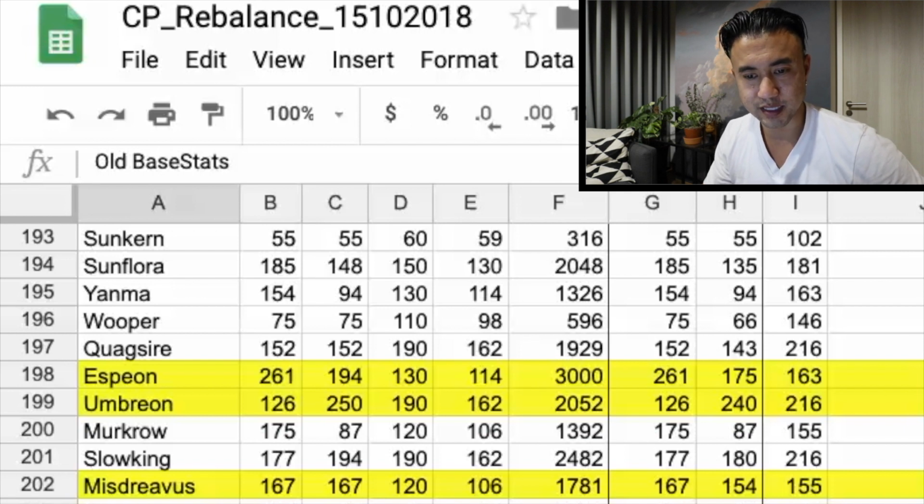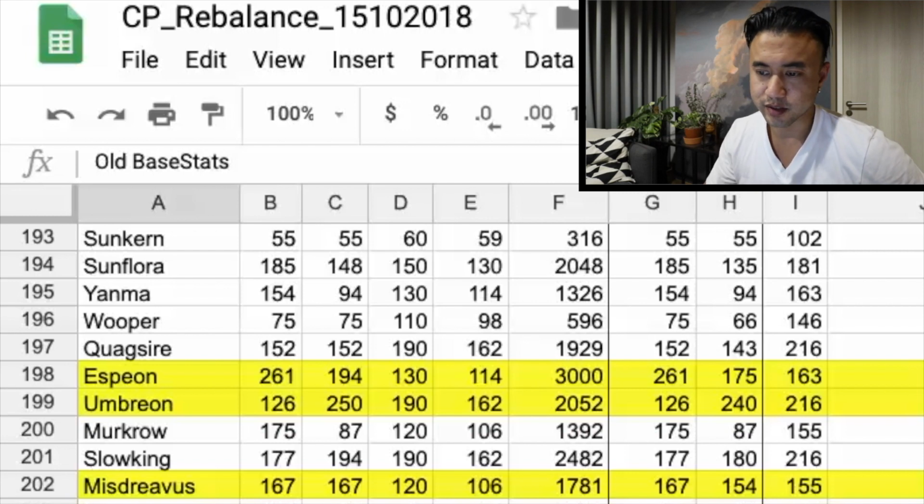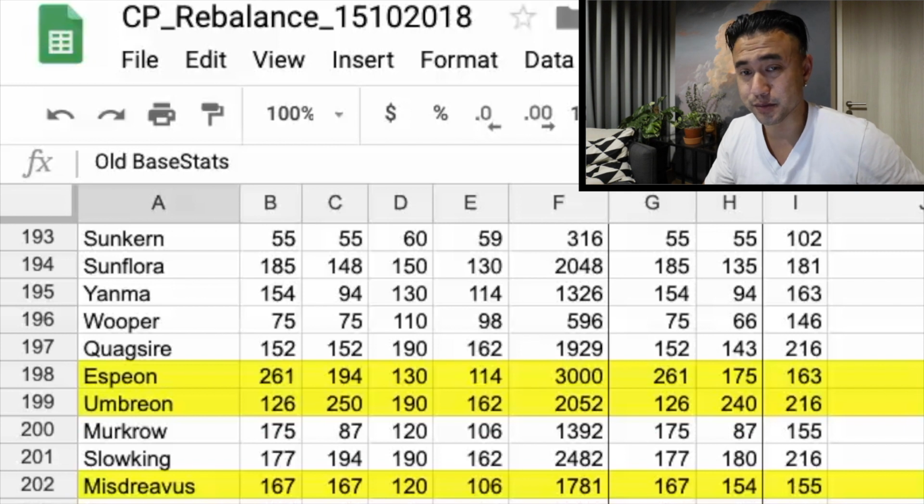I'm not talking about Espeon. Mischievous, because you evolved to Mismagius. Whatever. It's got minus 13 defense, plus 35. I don't really care too much about that, because the best ghost type will pretty much be Gengar.